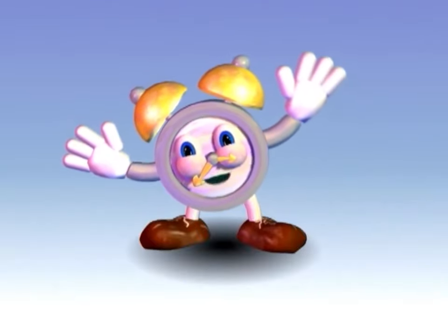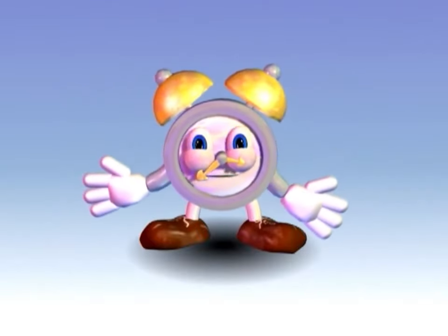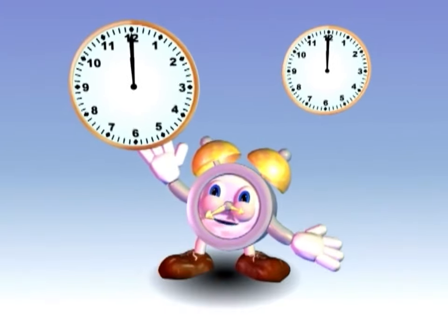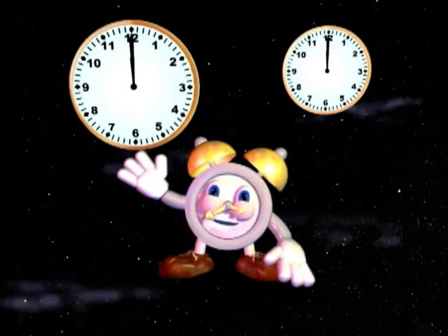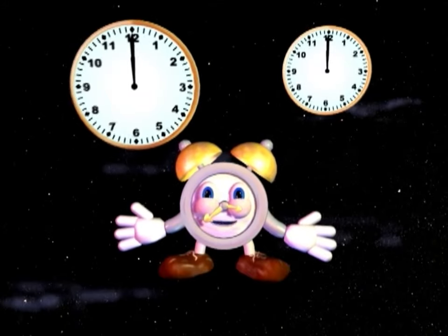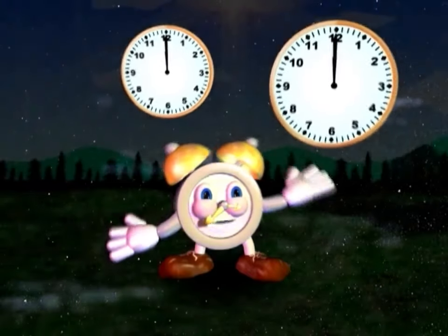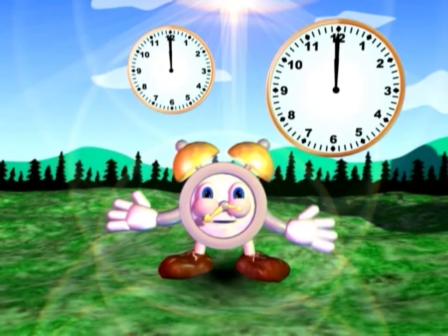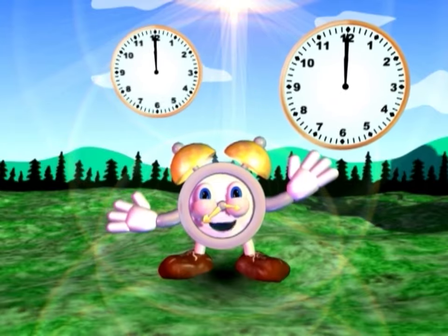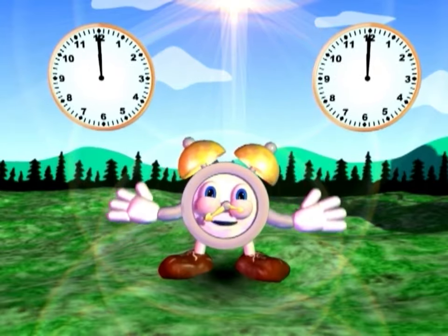Some of you have noticed something a little strange. It seems we have two of each hour in each day. The first 12 o'clock comes when it is night. This is 12 a.m. and also 12 midnight. 12 hours later, it is noon. That's right, it's 12 p.m. Let's look at some examples now and join along with them.